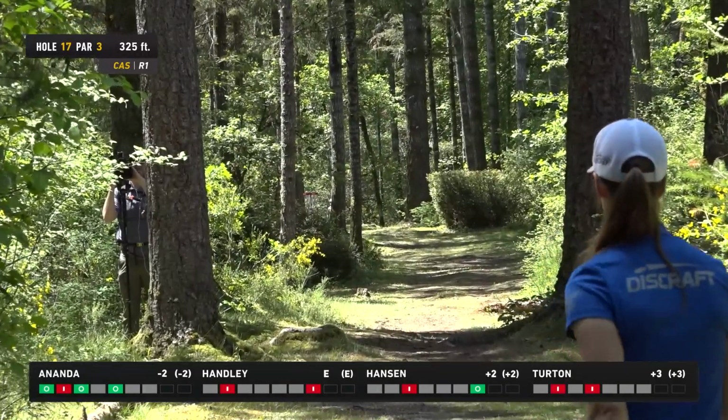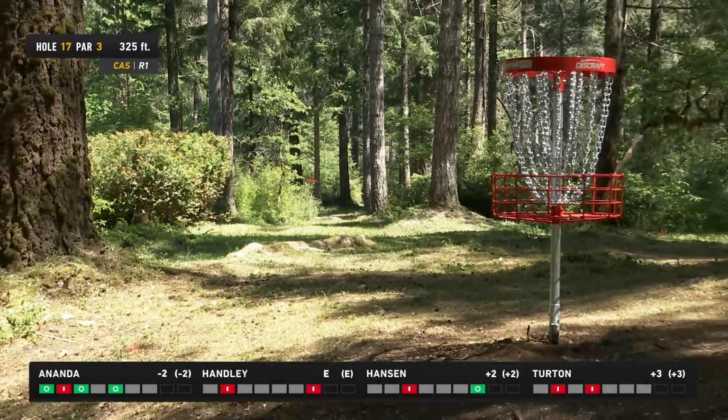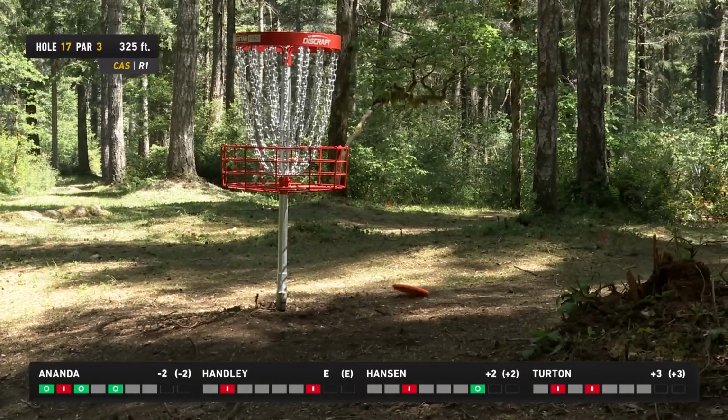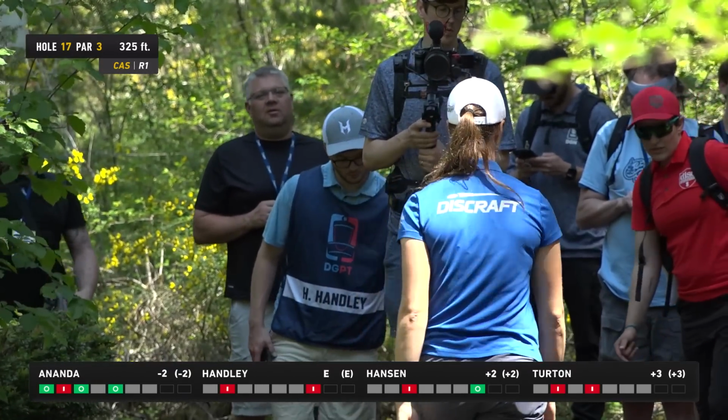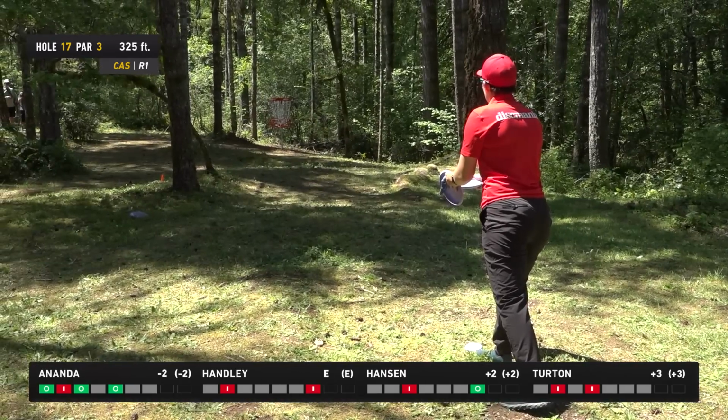Holland just going buzz, and this one just looks so cool when it's flying. Yeah. That is a bullseye shot right there. Glow buzz on a 325-foot hole. Good bounce back.